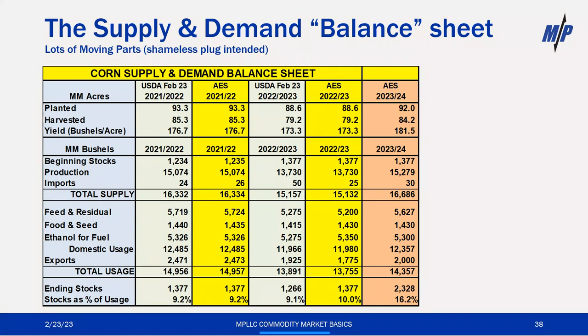Well, we have some left. That's a good thing. Why can't we go all the way to zero on ending stocks? Here's why. The crop year ends at the end of August. The new crop year starts at the beginning of September, but you're really not harvesting that crop quite that early. You're harvesting that crop starting usually in mid-September.